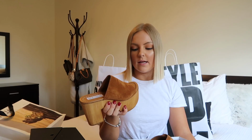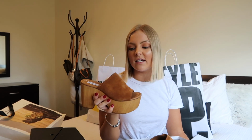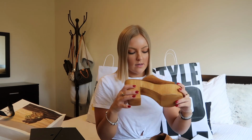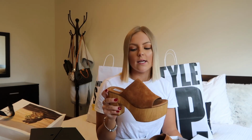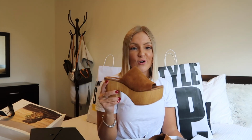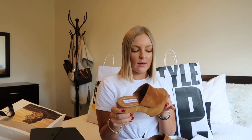Also, I'm really short. I'm 5'1", so I definitely like the height. And these are really comfortable, so I will be able to last in them. These ones, I remember, were 100, and I got a size 6. But yeah, I'm super, super excited about these. They're so cute, so fun for summer, and I also feel like you can wear them in the fall with a sweater.